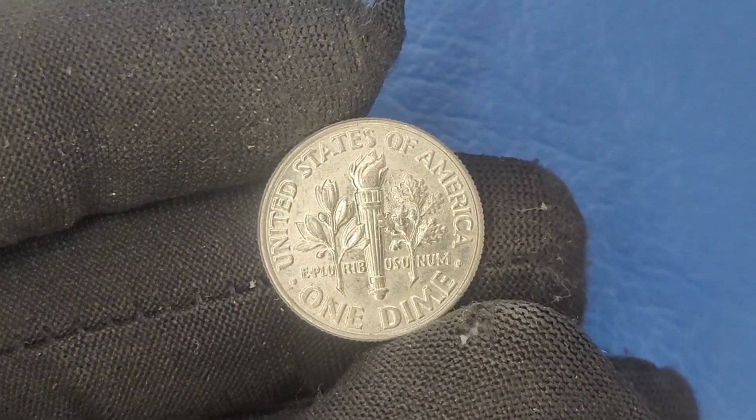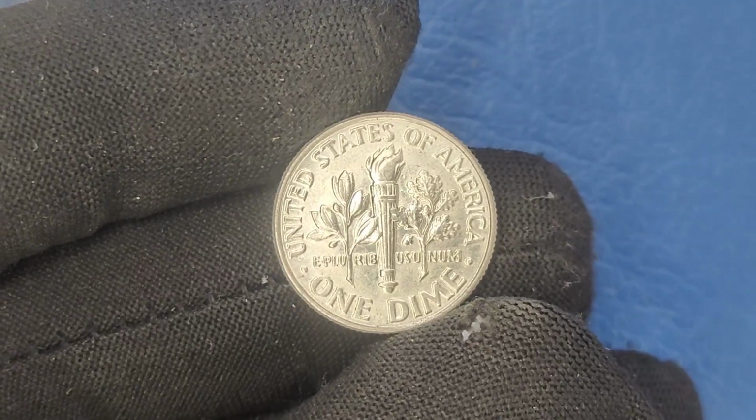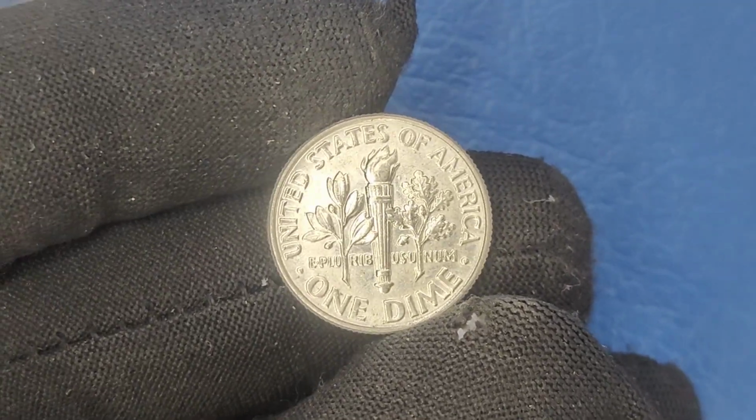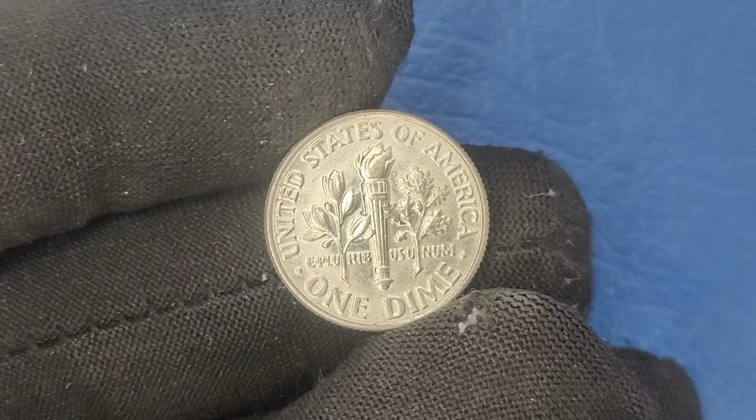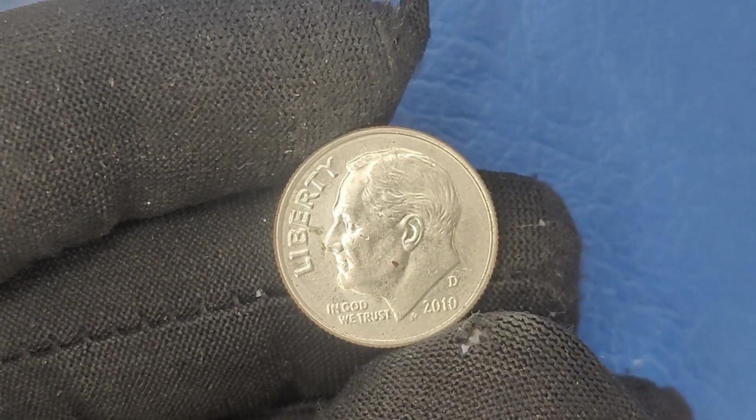Imagine turning 10 cents into $1.5 million. Stories like this remind us that treasures can be hiding in plain sight. The next time you go through your change, take a closer look. You never know what you might find.